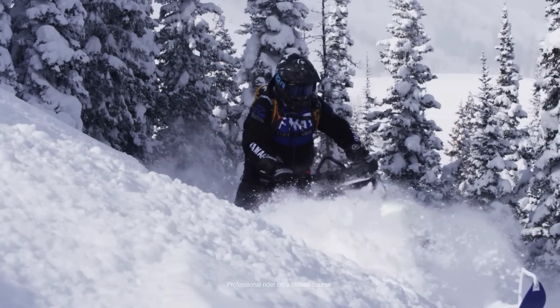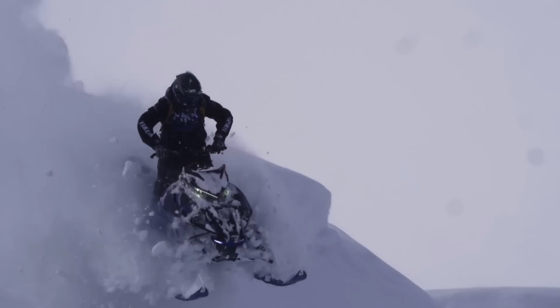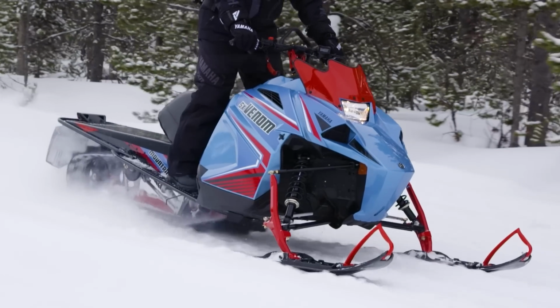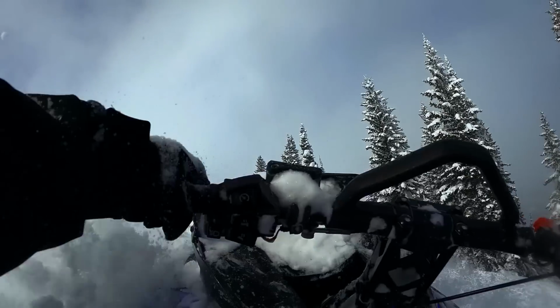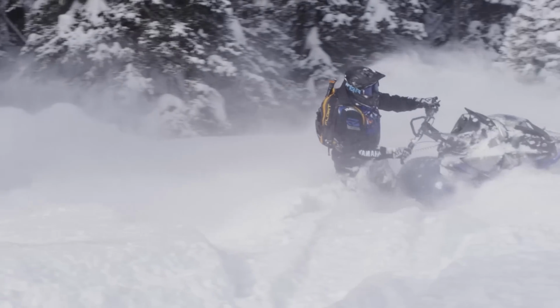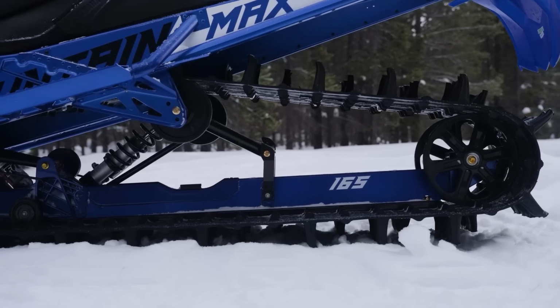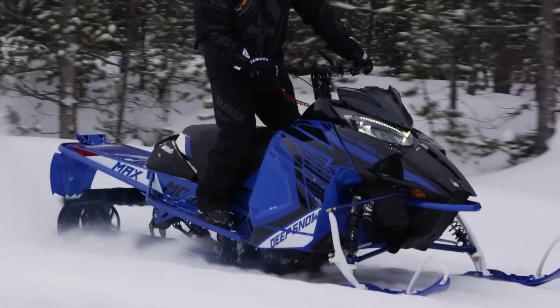The Mountain Max 800 returns for 2024 in an attention-getting Team Yamaha blue and 3 different packages, plus the Venom mountain, Yamaha's 400 series mountain machine. If serious deep snow and slaying the slopes are on your list of things to do this weekend, the 165 track with 3-inch lug offers you the perfect machine. With its large footprint, you'll be floating along with ease.